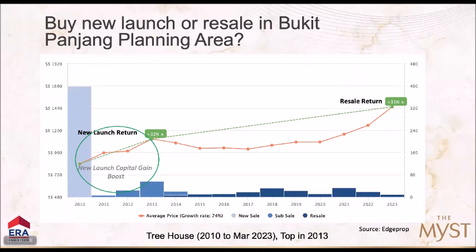I see. So my guess, based on all the new launches, usually easily, like in this case, 32% gain. If they launch at about 15%, they easily need to have 50 or 60% margin to break even. Correct. But of course, the developer will not stop at that. Because construction costs go up, material costs go up. So, to be honest, the developer doesn't earn much nowadays.